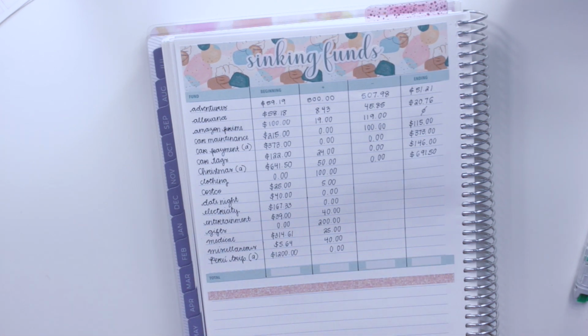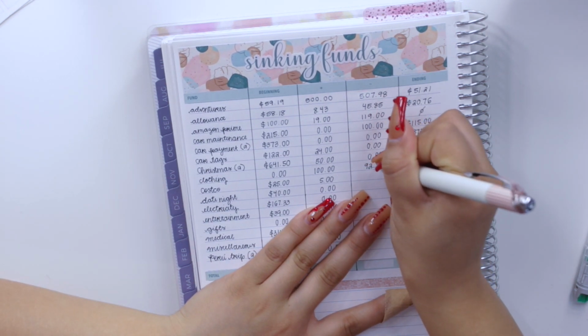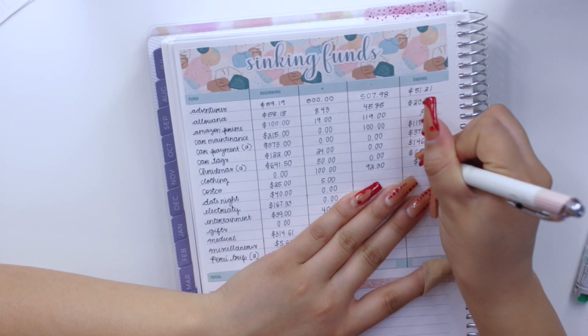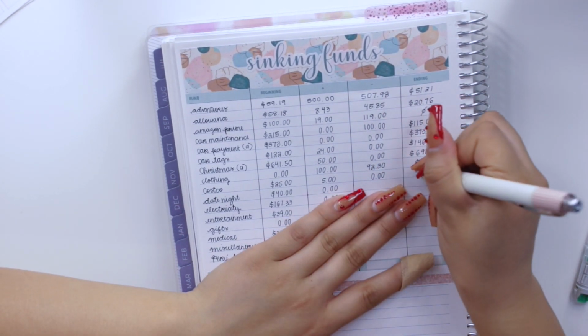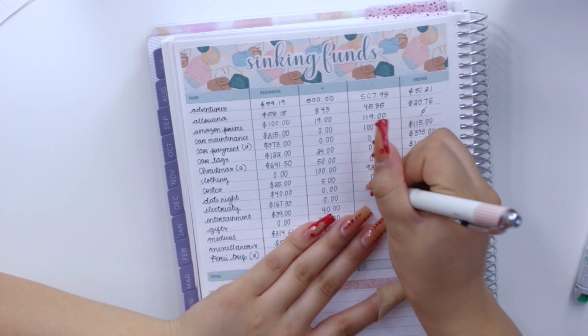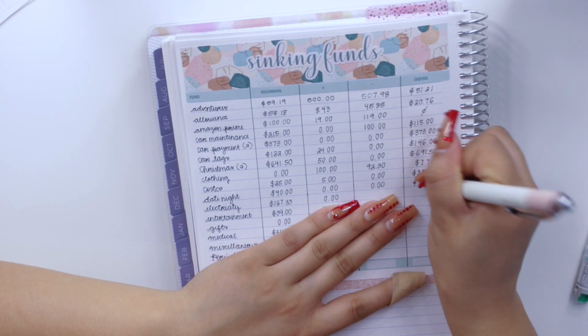Next, for clothing, did I use all of my clothing money? I did not. So I gave myself $100 and I spent $92 with 30 cents. So that leaves me with $7.70. Costco, nothing. So that is 30 remaining. 0 for date night. That is 40.